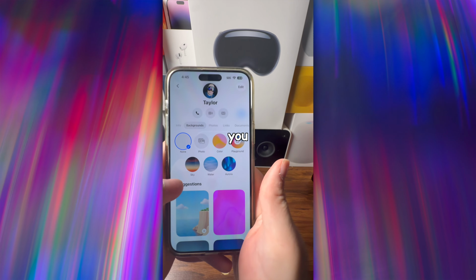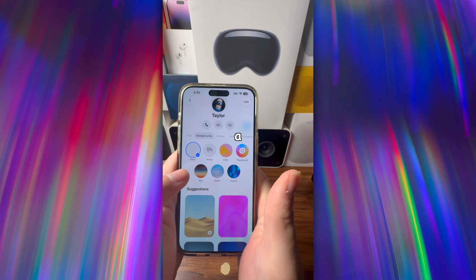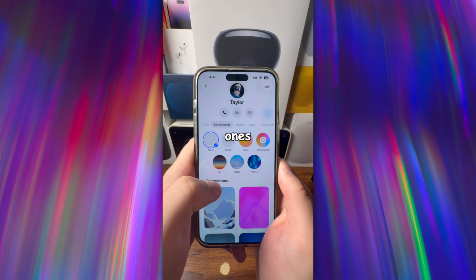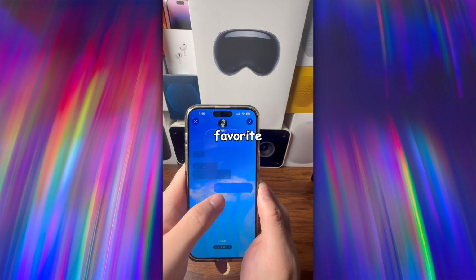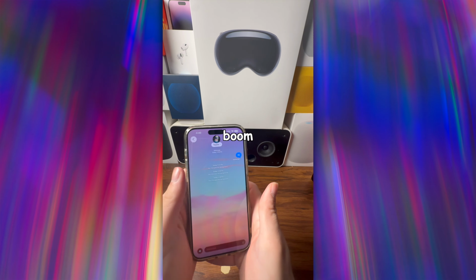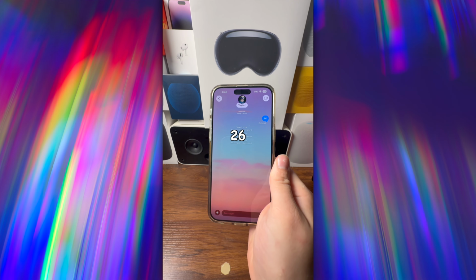Brand new in iOS 26, we now have iMessage backgrounds. As you see, we can either have none, we could select a photo, a color, we can generate a background using Image Playground, or we have these animated ones that Apple has provided for us. So as of right now, this is my current favorite one. And as you see, you can swipe through them. And once you find one you like, tap the check mark and boom, look at this. This is backgrounds in iMessage on iOS 26.